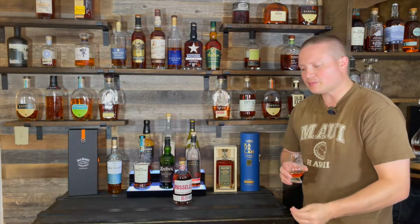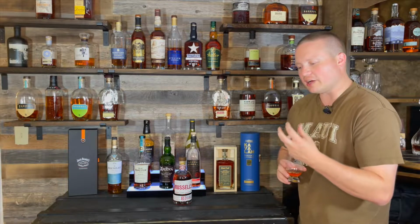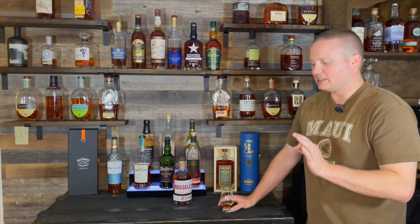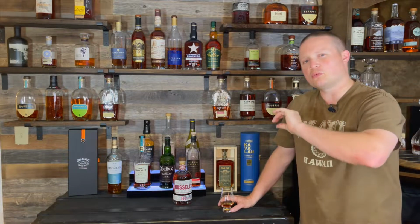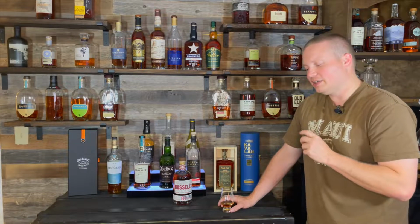Okay, vanilla, a little bit of light oakiness in there. A little bit of cherry in there, kind of all the same smells that you get on the nose. Yeah, definitely get that oakiness. Maybe just a little bitterness in there as well. Kind of a little bit of a light bitter wood with the cherry, with the vanilla. Not really getting too much spice.